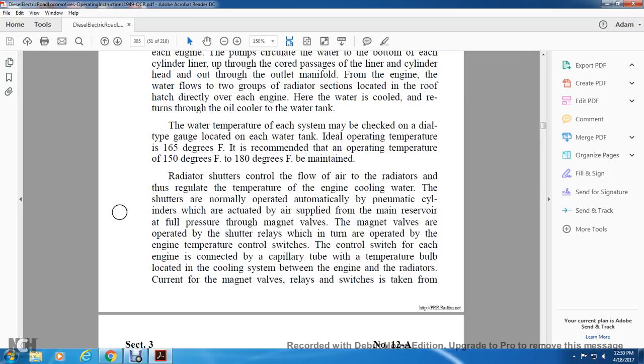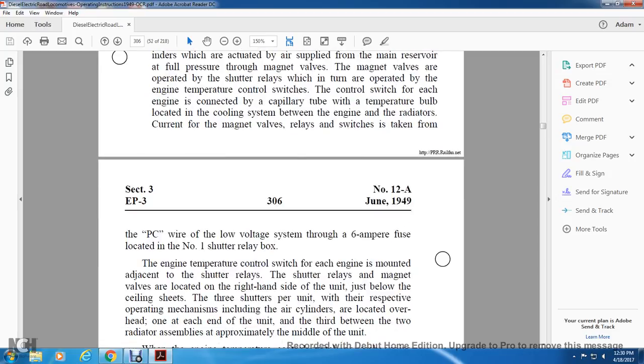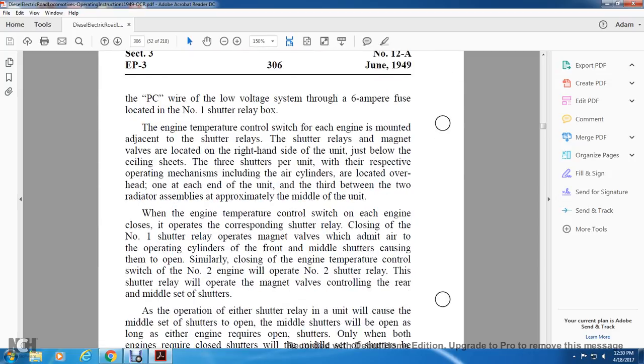The shutter relays, in turn, are operated by the engine temperature control switch. The control switch for each engine is connected with a capillary tube with the temperature bulb located in the cooling system. Current for the magnet valves, relays and switch is taken from the PC wire low voltage system through the 6 ampere fuse located in the number 1 shutter relay box. The engine temperature control switch for the engine is mounted with the adjacent shutter relay. The shutter relay magnet valve is located on the right hand side of the unit just below the ceiling sheet.